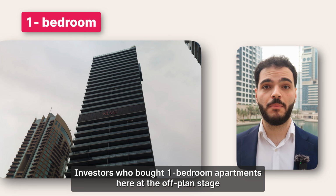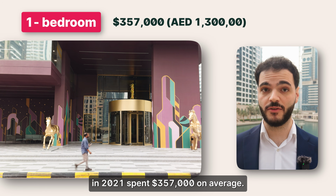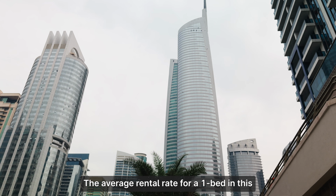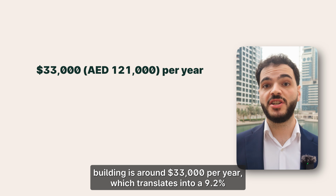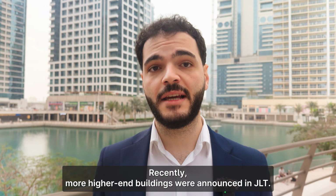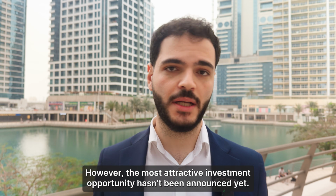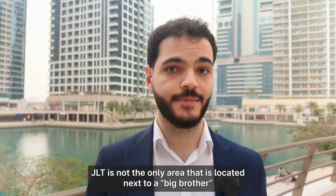Investors who bought 1-bedroom apartments here at the off-plan stage in 2021 spent $357,000 on average. Now that doesn't sound special, but back then this price point was 70% higher than the average 1-bed in JLT. The average rental rate for a 1-bed in this building is around $33,000 per year, which translates into a 9.2% rent-to-initial price ratio. Recently, more higher-end buildings were announced in JLT, some under major hotel brands. However, the most attractive investment opportunity hasn't been announced yet, and we expect it to go public soon. And we'll let you know as soon as we can, so stay tuned.